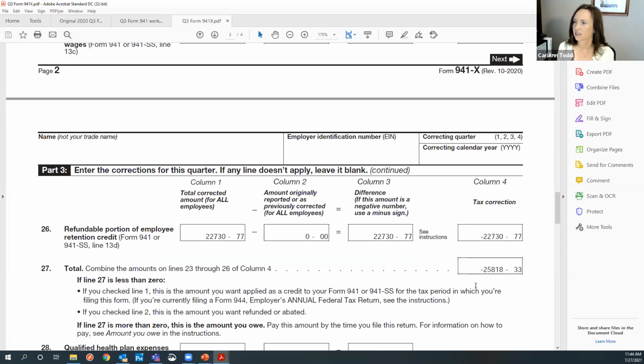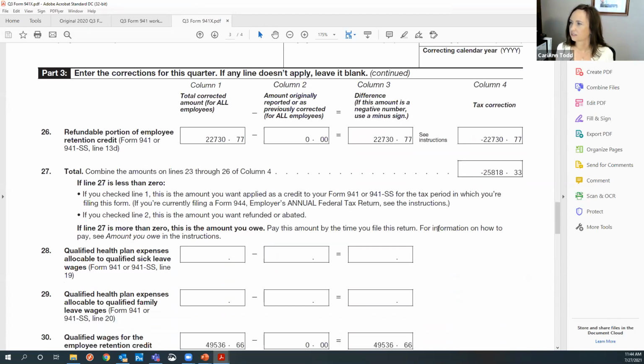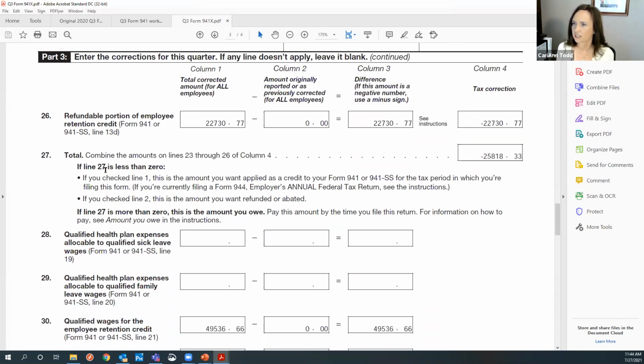So we know we've done it correctly. This number is less than 0. You know, tell us what you want to do. If you checked, so our number is less than 0, and we checked that we wanted to take a claim, so this is going to be refunded. And I can show you that.